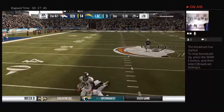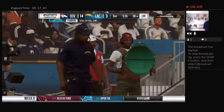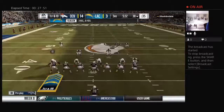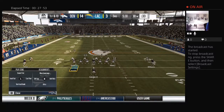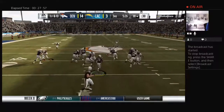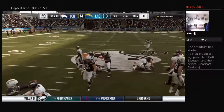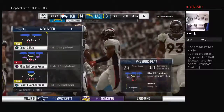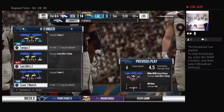Rivers now looking for Allen. He's got him on the slant. And he'll be brought down shy of the 40 at the 38-yard line. A Charger first down. Rivers hooking up with Allen. Now Gordon on first down. And he's across the 40, 3 extra yards to the 43. It's a pickup of 4, and it'll bring up 2nd down.